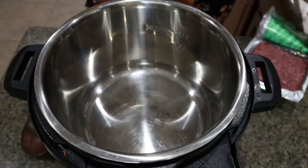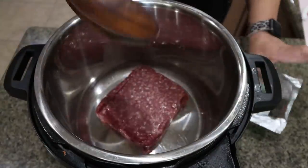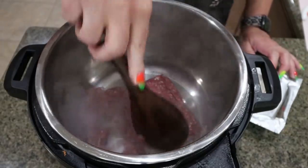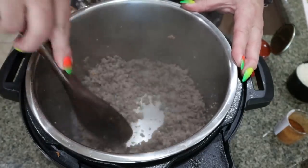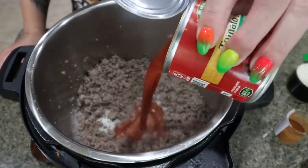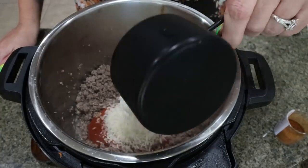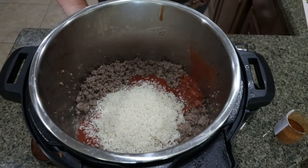Go ahead and set your Instant Pot to saute. Add your pound of ground beef. You're going to let this cook completely, breaking it up as it browns. Once your hamburger is browned, the leaner cuts, there isn't any grease left over, which makes it really nice. We're going to add in 8 ounces of tomato sauce, 1 cup of whatever rice you're using. Again, we are using jasmine rice. Oh, and make sure you turn your Instant Pot off.